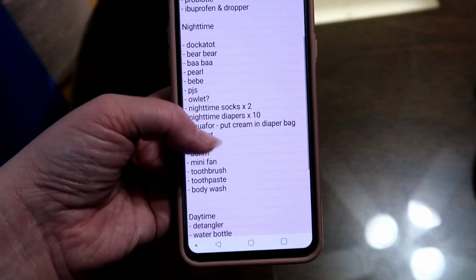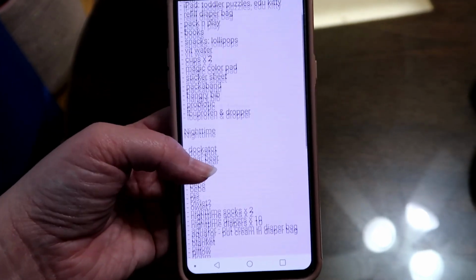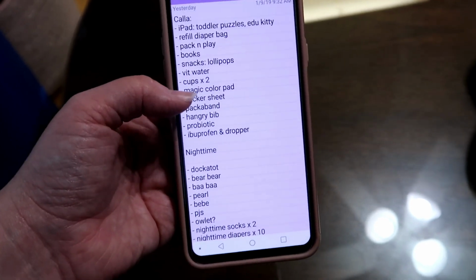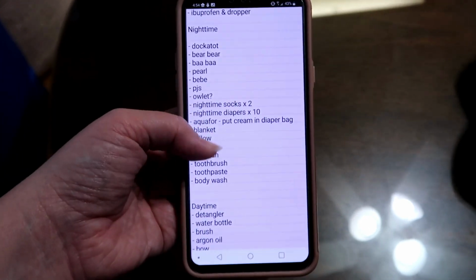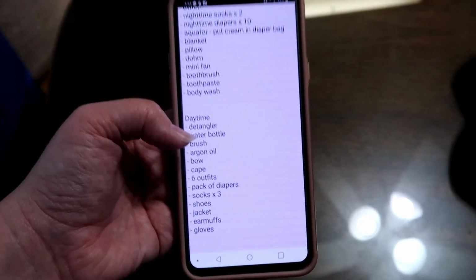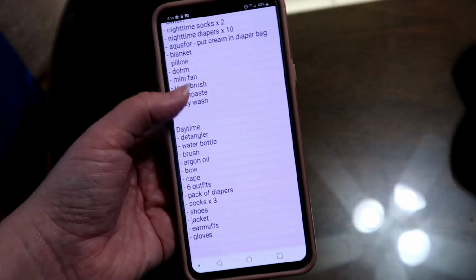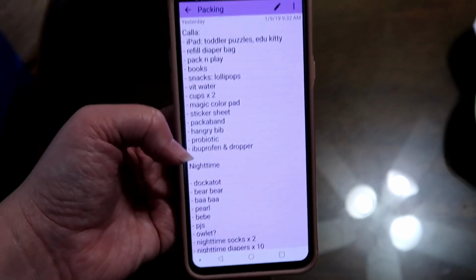So I did this mainly for Calla, because if I forget something for her, it's going to be more detrimental to everybody than if I forget something, say, for me or Donald. We could just suck it up and deal with it. So this I did a couple days ago, and I've been adding to it as I've remembered things. So I think that is a helpful tip to start out with. You guys can take some time to really think of everything that you need, that way you don't forget something super crucial, like a nighttime routine.